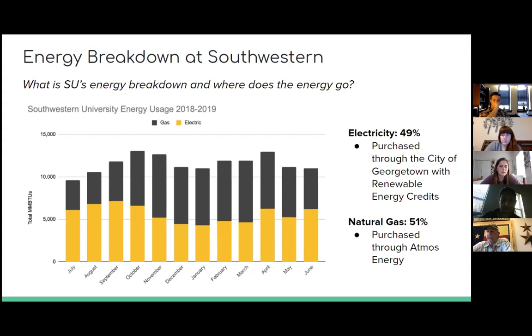Mm-hmm. Do you think that, in the future, those percentages are going to change, and there's going to be more things running on the renewable energy credits? We haven't discussed much as far as how to reduce our carbon use or fossil fuels such as natural gas. We haven't really got into those discussions. In the meantime, it is still one of the most efficient ways of heating, albeit just putting the emissions into the air.